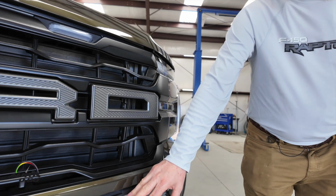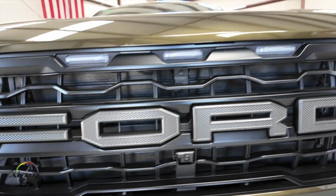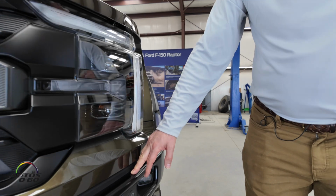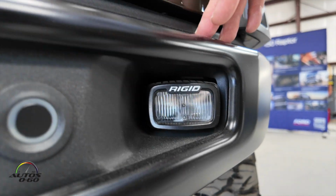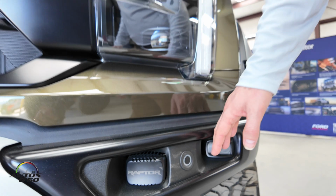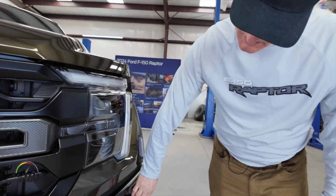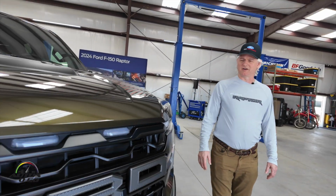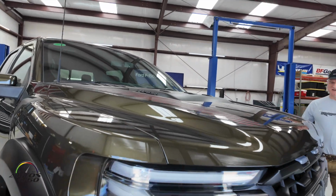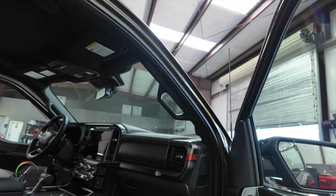This center section is used on the Tremor. It could be a dealer installed option for a winch. And then our extensions are unique because of the track width we have, and it's really designed just to have the Rigid lights in it, which are in essence a fog, and another one that's connected to the overhead switches. And we really just cut it back as quick as possible to give a real good appearance of the tire. And what you're seeing today is Shelter Green, which is a new color for 24 that's Raptor specific.